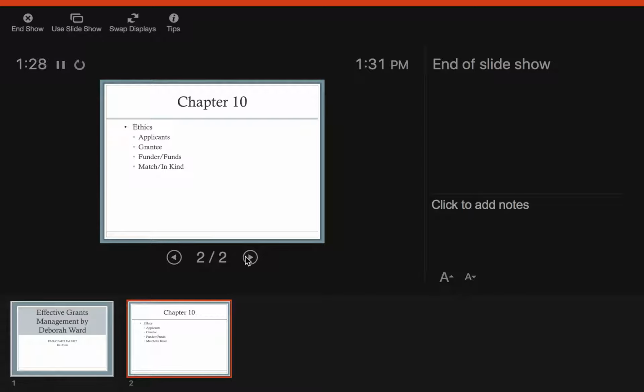So ethics doesn't just apply to a grant manager, it really applies to the whole process and all the people who are involved in it. You can think, well, okay, there's ethics that applies to the applicant, which is you, or the person who manages the grant, the person who provides the funding, and also there are certain stipulations surrounding the use of matches. Again, a match is something that the grantee brings to the table. It can be cash, it can be in kind. And so we'll talk about each of those briefly. So the first one has to do with the applicant. That's who's applying for the money.